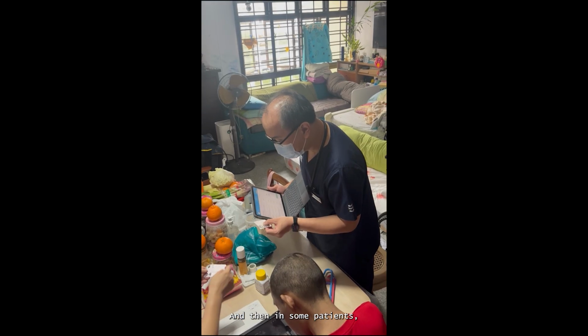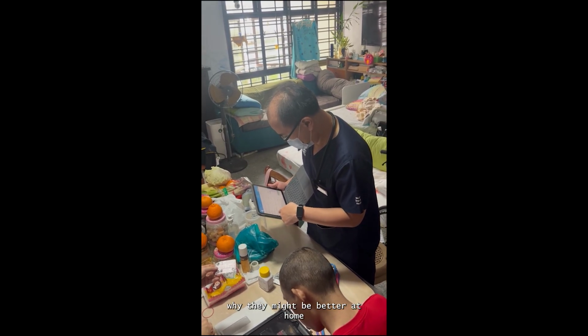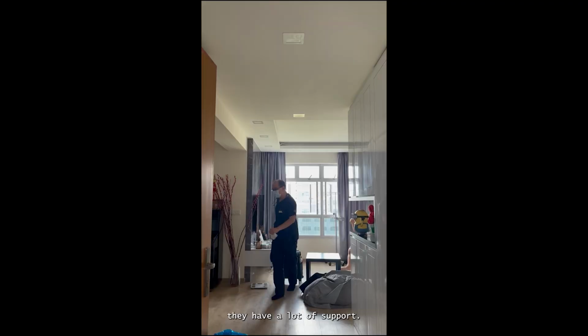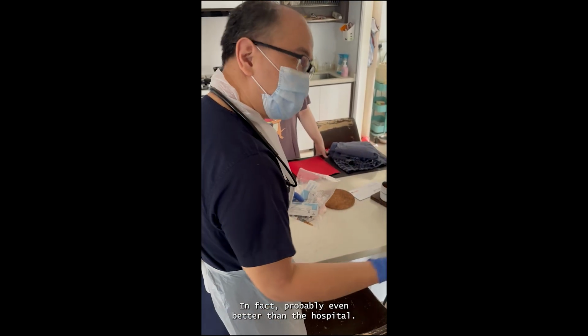And then in some patients, it helps me understand why they might be better at home rather than in hospital. And in other patients, we see that in the home environment, they have a lot of support. They have caregivers, they have enough helpers. In fact, probably better than the hospital because the caregivers and patients are there 24/7.